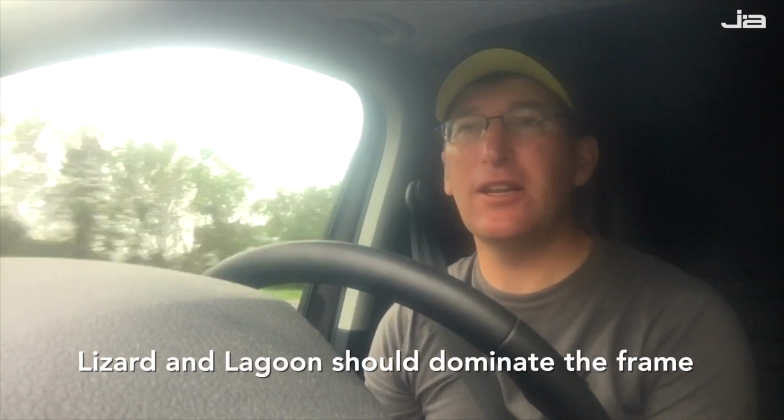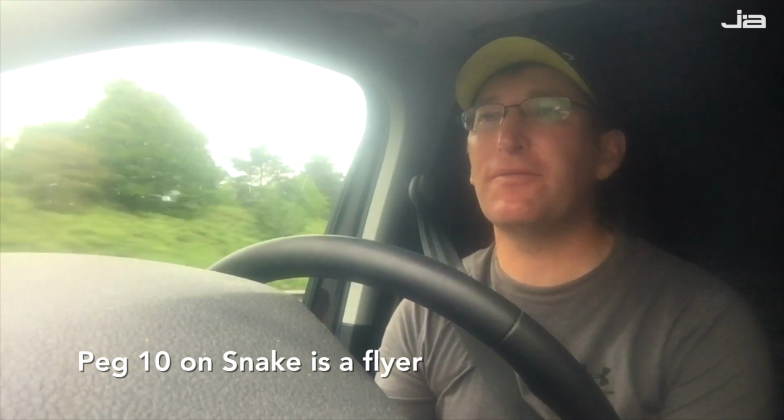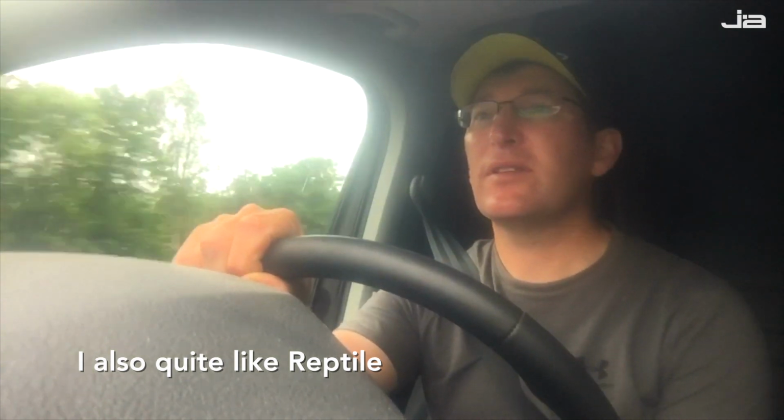I think lizard and lagoon will be the dominant 2 lakes. So a good peg on there would be nice, but it could be quite tough on there for some if other people are absolutely bagging up. I always like peg 10 on snake. That's an absolute flyer. I'll take that today. Quite like a lot of the pegs on reptile. I think there's only one section on reptile, so that should be quite nice.